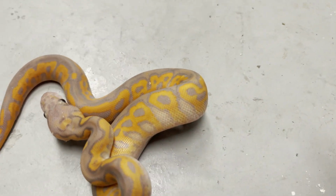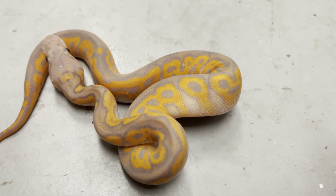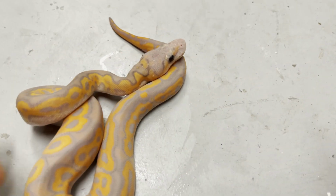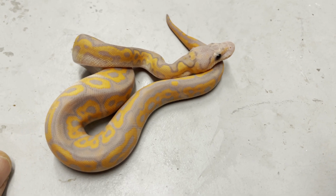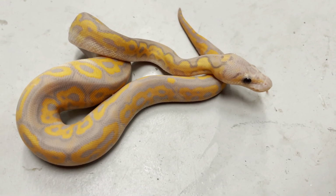I don't know what else can be in here. I really don't. I don't think this is spider because we would have a lot more reduction in pattern. This is just a really, really nice looking thing. I mean, it could potentially be a pewter, which would be a black pastel banana clown. I don't know though. I wouldn't bank on that.